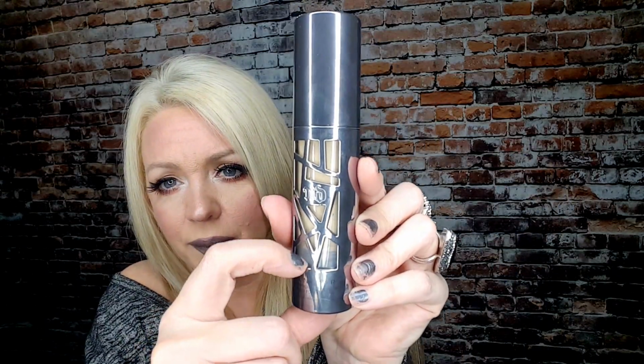This one right here is the Urban Decay All Nighter waterproof long-wearing foundation. I totally love this stuff. It's amazing, I would highly recommend it. That's how much I've used, shows you right there. I would totally recommend this if you have combo to oily skin.